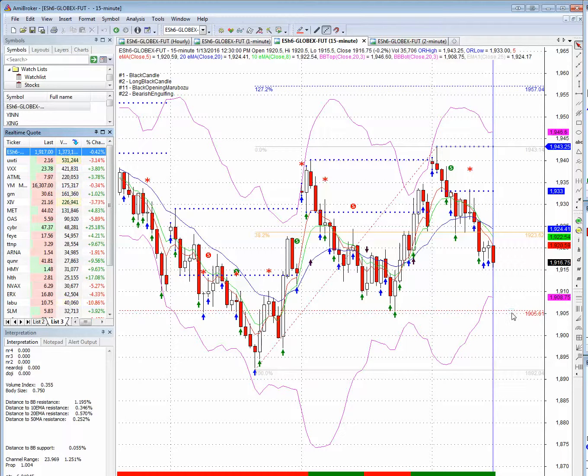And again, for me, it doesn't really matter. It's interesting to take a look at these possibilities, but now that we're in a trade, we're just in trade management mode. Our goal here is just to manage the trade according to our methodology, and wherever the price goes, the price goes. Okay, 12:35.